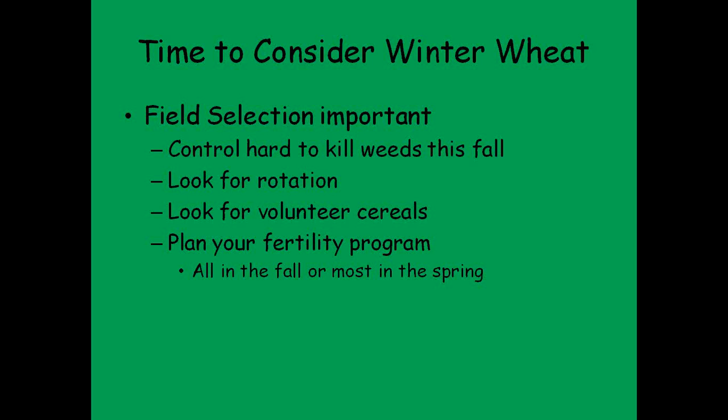Look for rotation. One of the things that we've always seen, when we go off a year where we've had a good winter wheat crop and a lot of guys want to grow winter wheat, is that a lot of times they forget a bit about their past rotations, and then we run into issues like wheat streak mosaic in the following years.